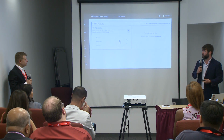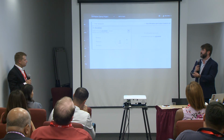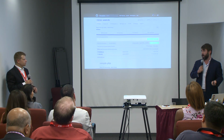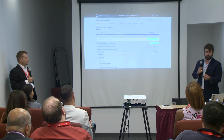So just as we walk through this process, we start off with a basic OpenShift application, an OpenShift project. We have our production website already running. We go ahead and create a new branch within GitHub. You can see this branch has a couple more commits ahead of where the master was. It's telling me, hey, you should go ahead and make a pull request for this.